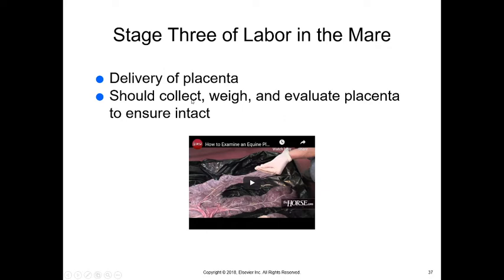Stage 3 is when we have delivery of the placenta. So it's really important, and this is what we did as we were watching the baby start to gain its legs and start to walk around, we're watching Mom for delivery of the placenta. That placenta needs to come out in its entirety.